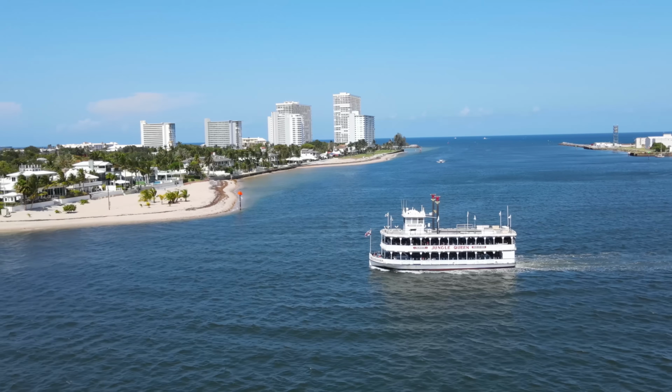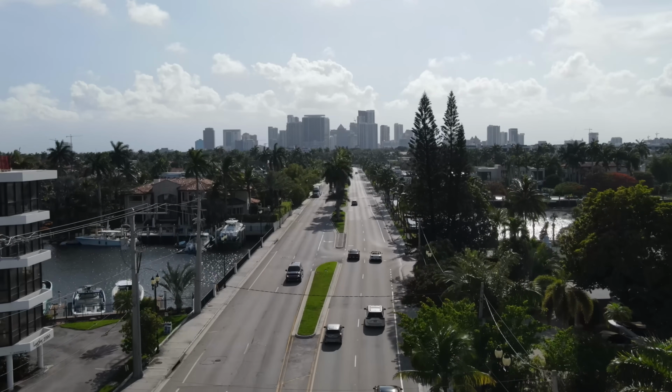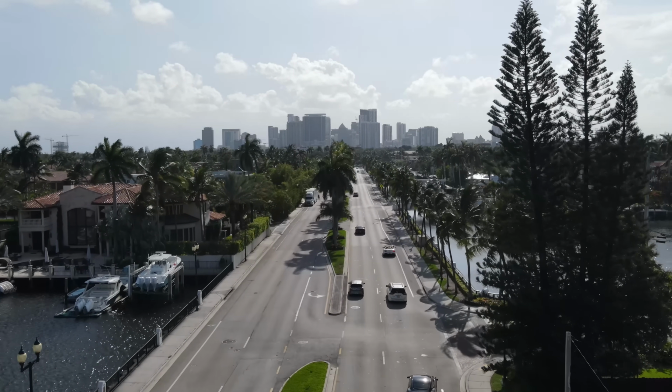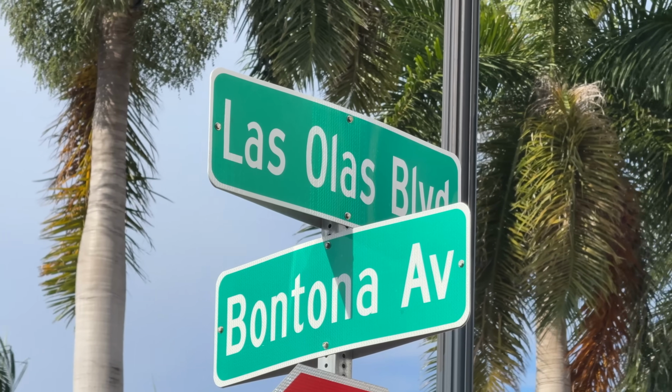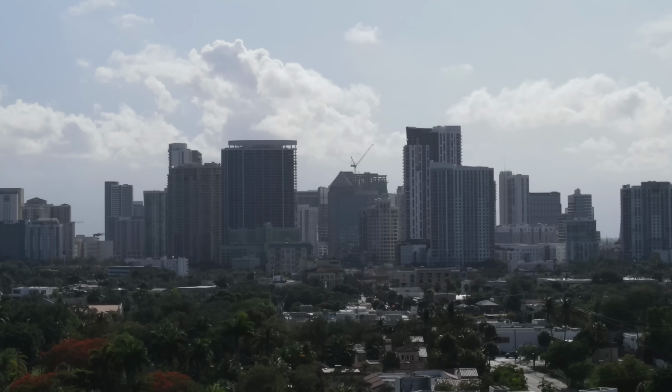It starts in downtown Fort Lauderdale, so funny enough, if you watched our first video along A1A where all the hotels are, a lot of people don't know this, but downtown Fort Lauderdale is actually not that area. It's not right against the ocean. Nope. So we are on Las Olas Blvd right now, and that is actually kind of the heart of downtown Fort Lauderdale at the end of the street.